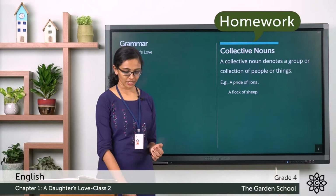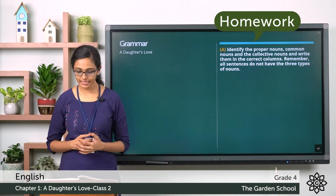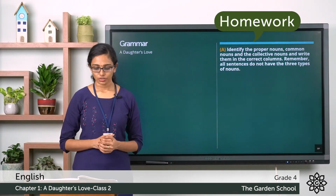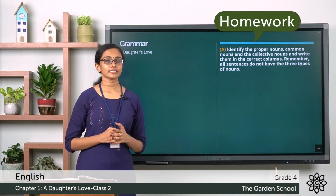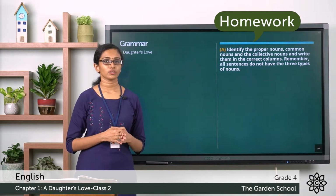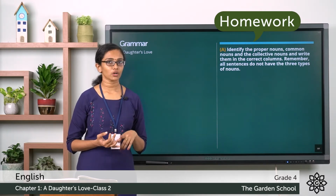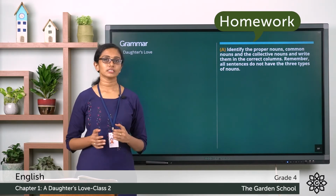So, here in this grammar section, you have an exercise to identify the proper nouns, common nouns, and the collective nouns and write them in the correct columns. Remember, all sentences do not have the three types of nouns. So what you're asked to do here, you can see 8 sentences here. You have to read each sentence carefully to identify a proper noun, a common noun, or a collective noun. It's not necessary that every sentence contains all these 3 types of nouns. So once you identify a proper noun or common noun or collective noun, you can write it down in the space provided below the sentences.